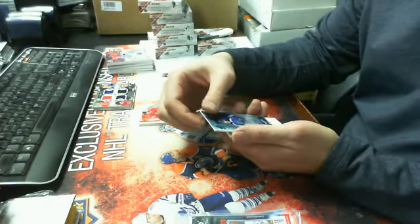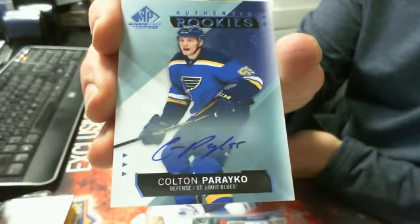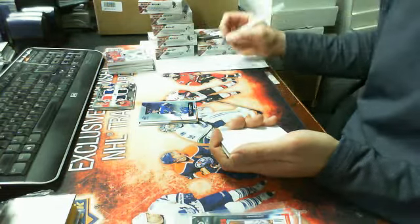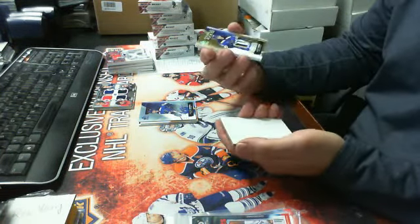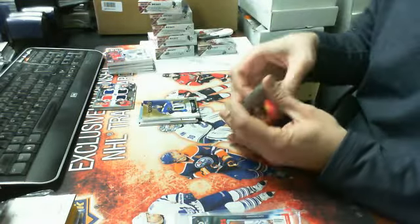Then we have an Authentic Rookie Auto. It's Colton Parayko for the St. Louis Blues. And last card, it is an Authentic Rookie Patch out of 99 of Jake Allen... Robby Fabbri for the Blues.